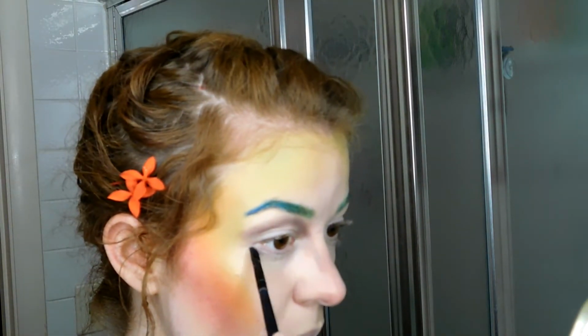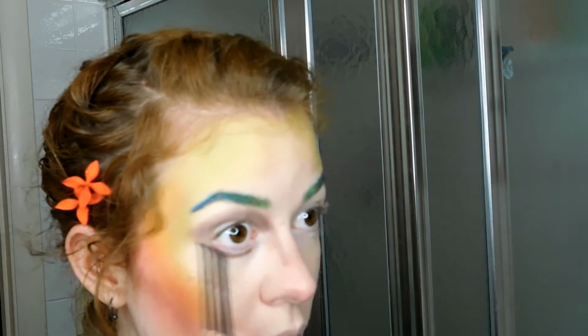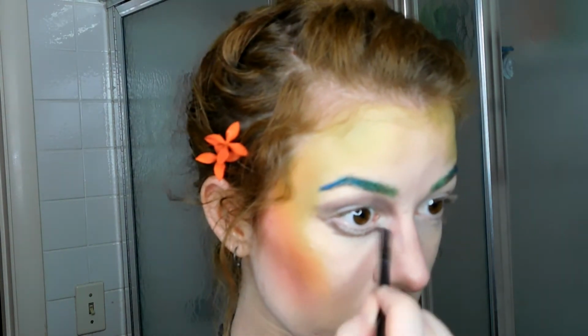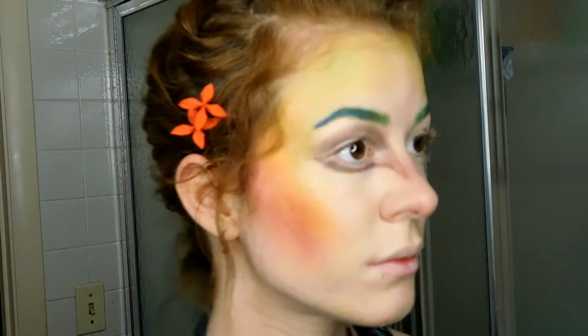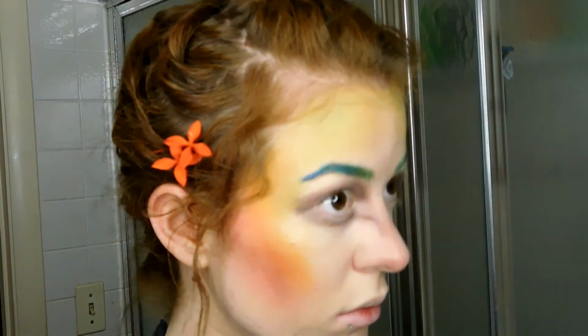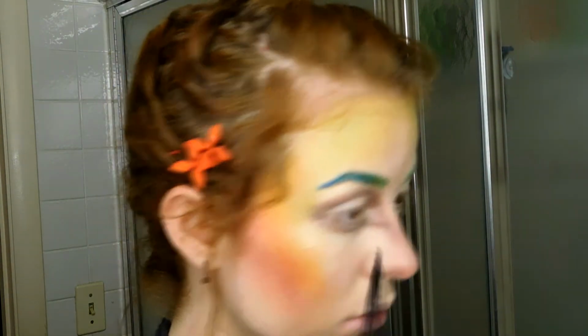Okay, blending done. So now we're going to be taking that color again and dragging it underneath our eye, like you'll see me doing here. Just keep drawing on those lines, you know what I mean? Aw, snap. Some more blending. Yes. More blending and drawing, blending and drawing.